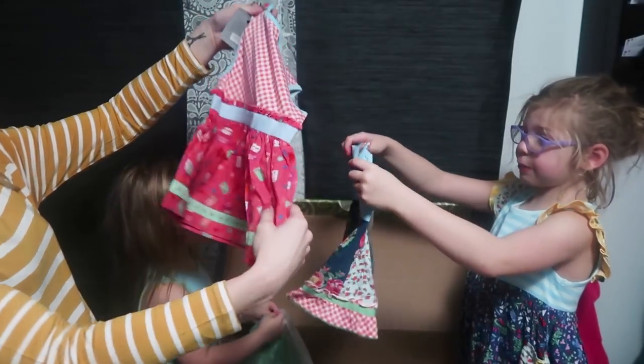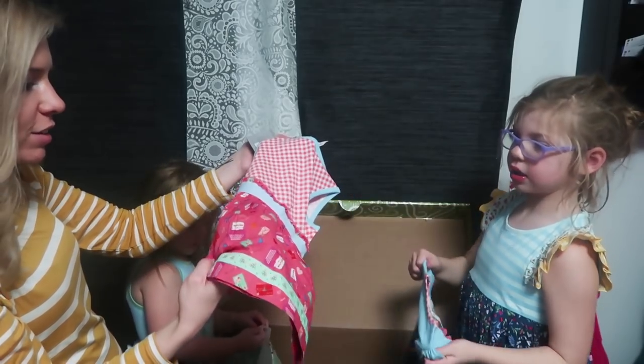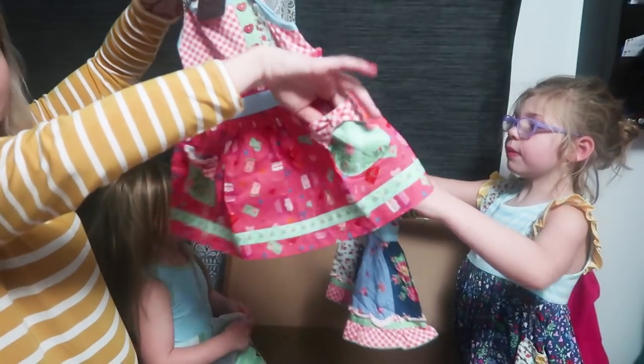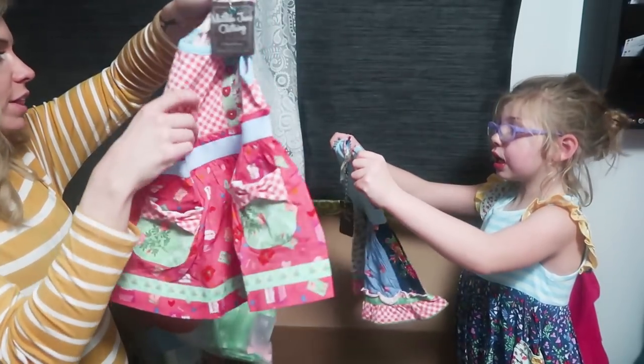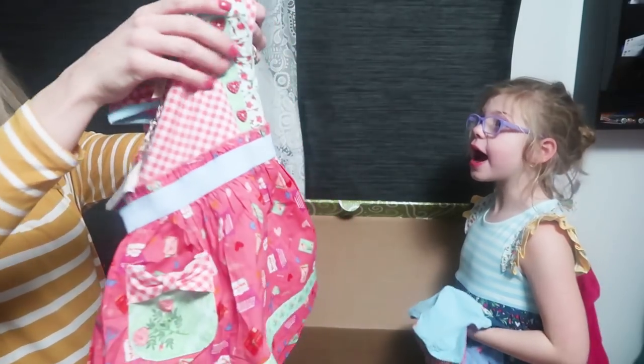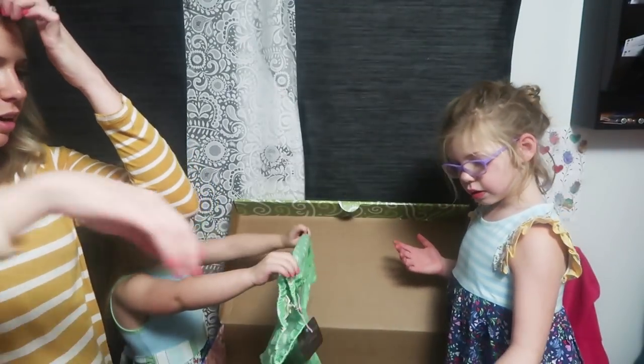Look, this will fit Camry, I think. Look, it's got little hair scissors. Mom, look. Hold on. I gotta look at one thing at a time. That's adorable. It matches, look, Claire. They gotta take a picture together. It's got little heart buttons. I have to get one. If I can get one. Yeah, we'll have to order you one.